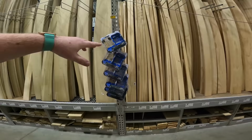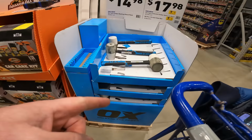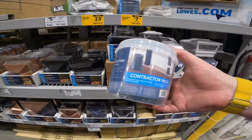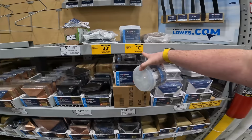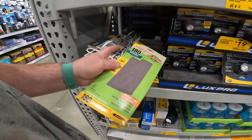When you see a lot of this stuff, 1998. Doesn't always show up in the main aisle of tools because they'll have it over by woodworking and things like that. Your hammer mallet for $8.97. Baluster connector contractor pack, $7.12, down from 28. 461-293. I walked right over this. The sanding mesh hook and loop, $7 down to $1.97. For the 180, the 120, and the 220.